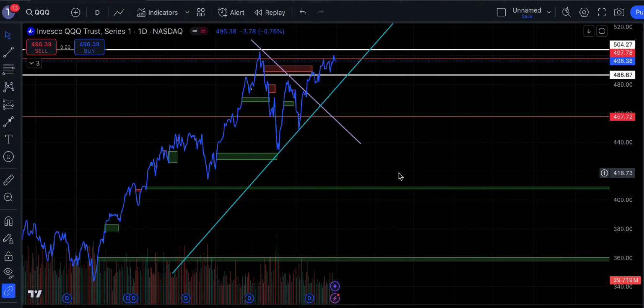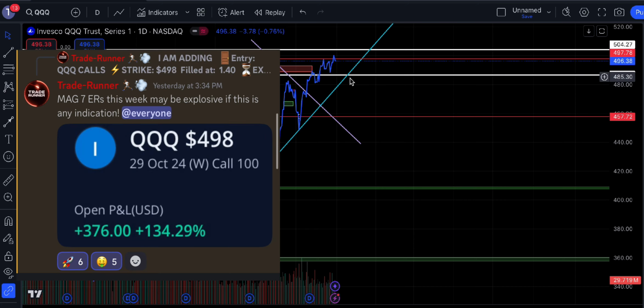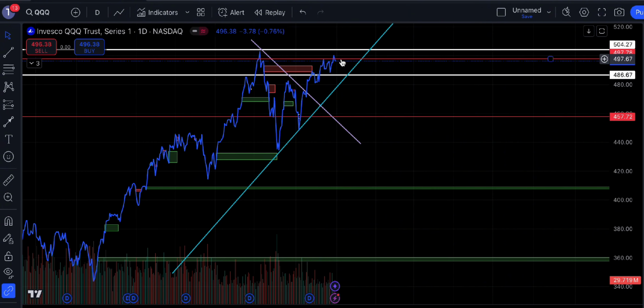But as I stated in our last few videos, you can see that we had the higher low trend line bounce on Qs. We broke through the resistance here at 486.67. We failed to hold the retest above 497. We actually closed the daily below it. Now we're probably going to retest the 487 zone, similarly to what I outlined on SPY with that lower level of resistance. We're going to see if that holds itself as a key support zone to bounce and look to retest all-time highs here at 504.